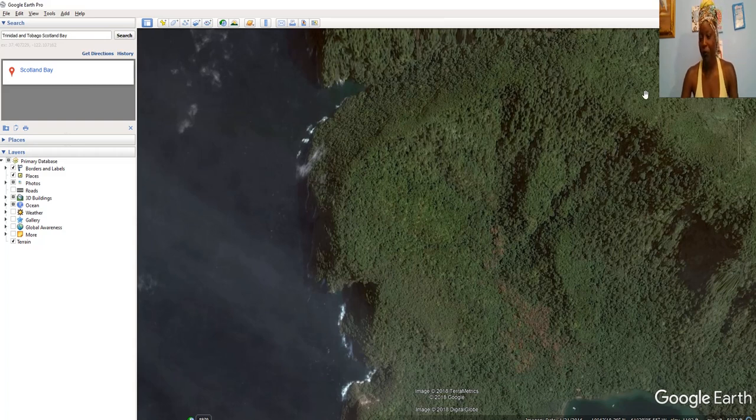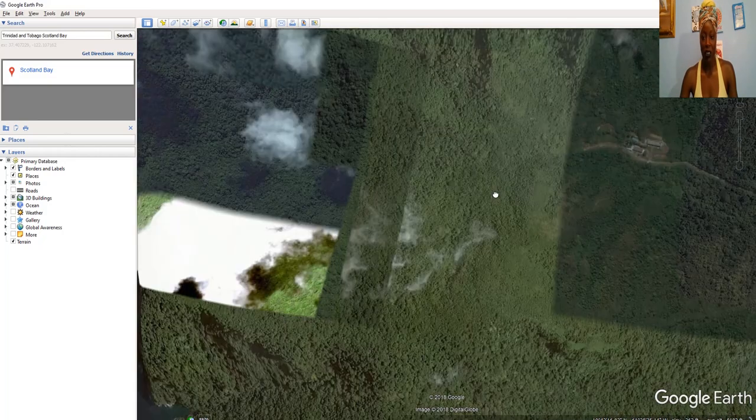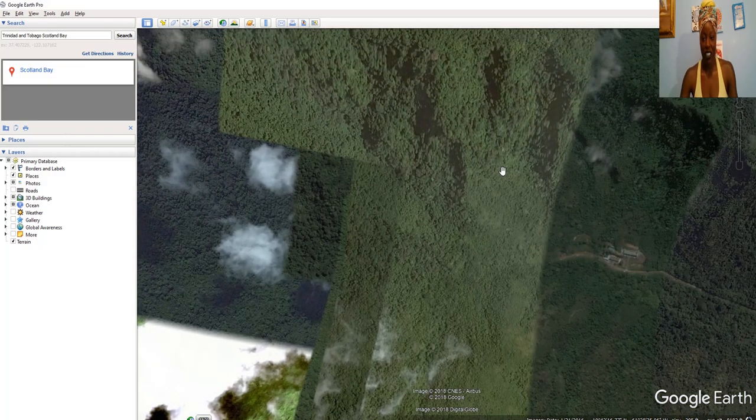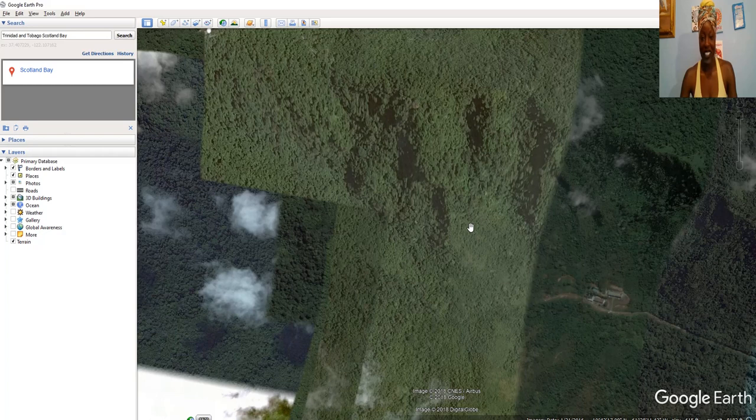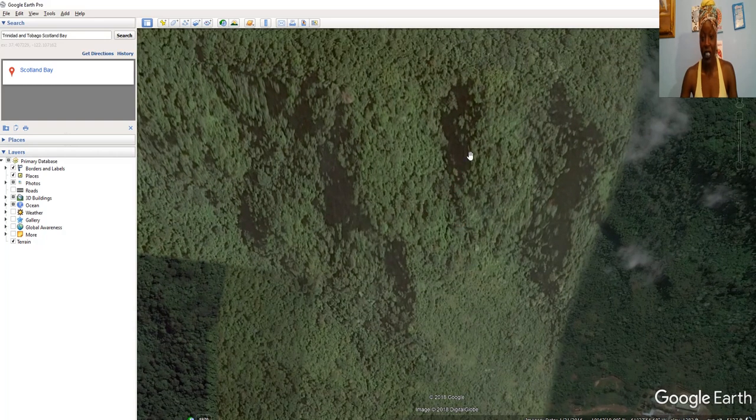Are you ready for this one? It just gets better and better. Can you see them? Alright, let's go in. Do you know what this looks like? Let's zoom in. Look at this. I saw this and I said, why does this look familiar? And I searched and searched until I finally figured it out.